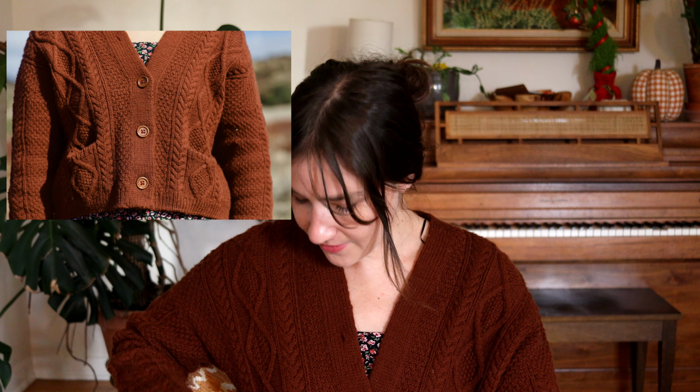The pockets were interesting, totally easy, totally doable. I did wish that the pockets would fit my phone in them, and they don't. They're a little bit too shallow. I haven't blocked them, but I don't think that I'm going to get much more space out of there. I wish that I would have done them a little bit higher, but I'm not sure if that would have looked weird or not.